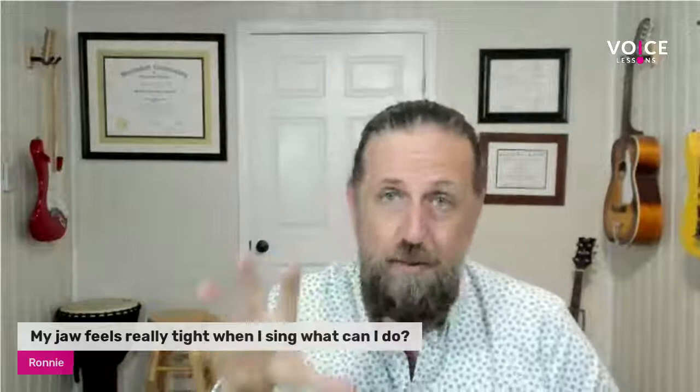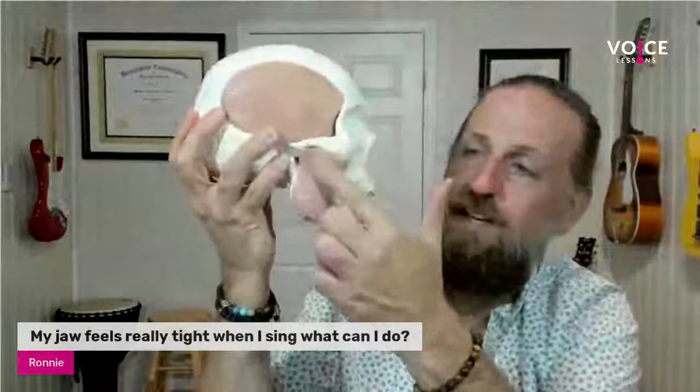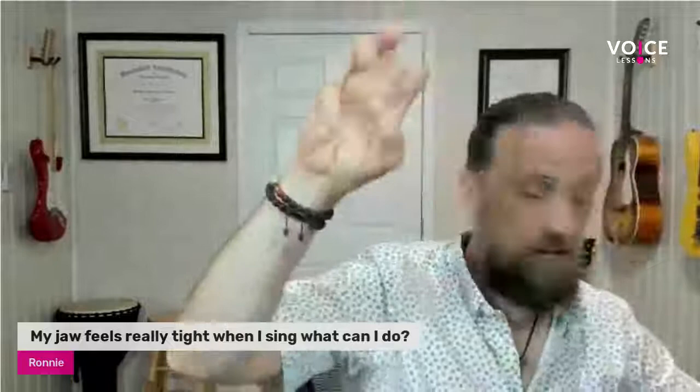And so it tries to really engage what's called the masseter muscle. It's the muscle that starts up here and then inserts down into here. Actually, I've got a skull over here, I'll show it to you. So this is the upper cheekbone. This is the masseter muscle coming down into the mandible. And that muscle, when it clenches, helps us clamp down and chew.